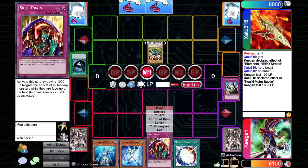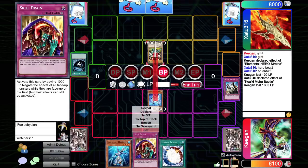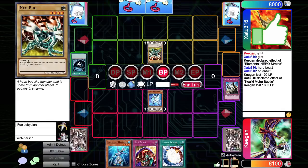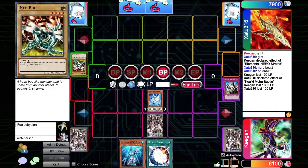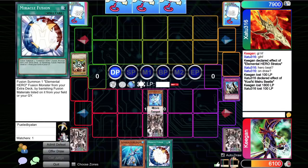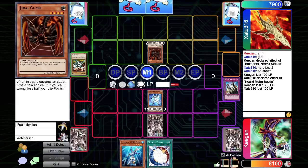Skill Drain is going to be terrible in this matchup. But thankfully we have another Alias. We'll be able to attack over that. Neo Bug leads me to believe they're playing Solidarity, which could be a problem. We'll set the Skill Drain regardless, but I don't see myself activating it this game. I think our effects are better than theirs.